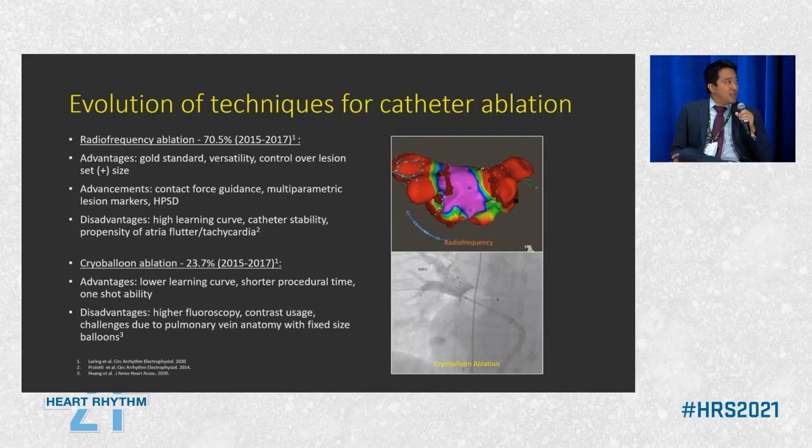In addition to being the gold standard, the RF catheter is versatile or facile, and you have control of your lesion set and the size of the lesion set. You can do a WACA if needed for a persistent patient, or go ostial. Advancements for RF include, obviously, the addition of irrigated catheters and contact force, integration of multi-parametric lesion markers, and a strategy potentially better of high power, short duration. Disadvantages of RF are the learning curve, catheter stability is what I'm referring to, and the propensity for atrial flutter or left-sided tachycardias, particularly in persistent patients.